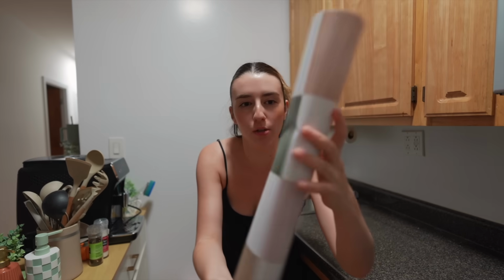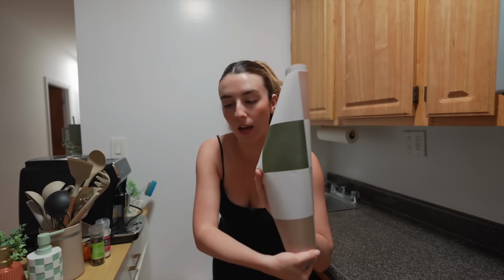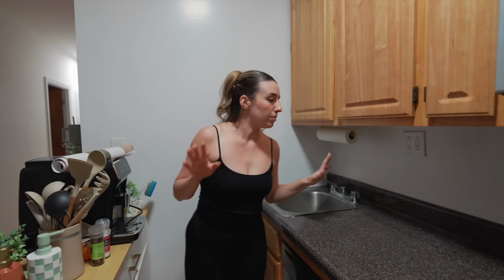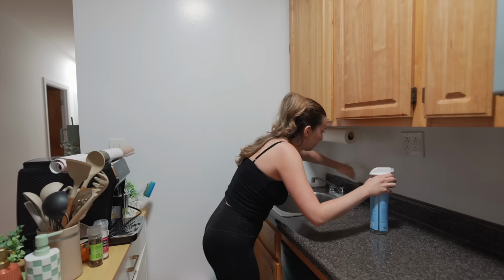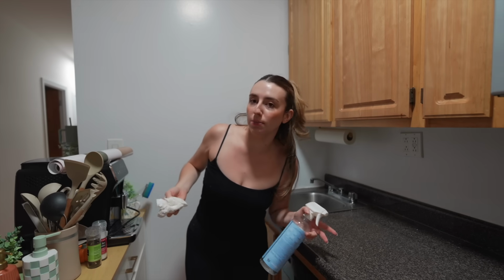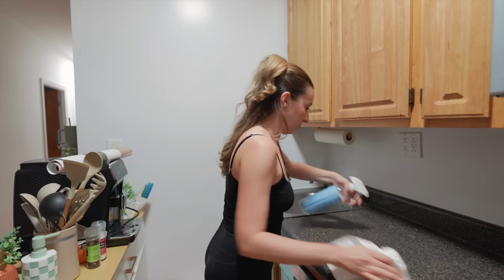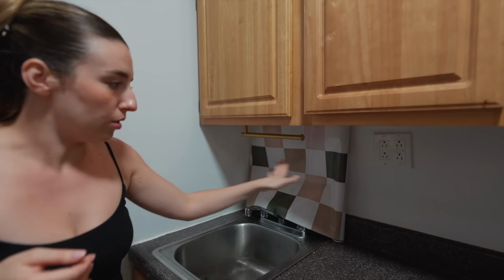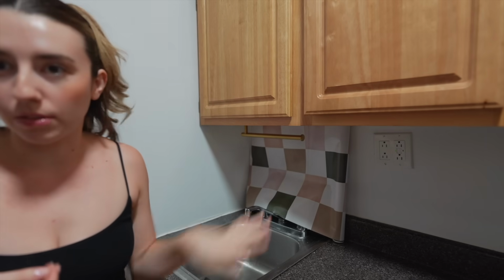Do you like the pattern I chose? The checkered? Greens and pinks is kind of the theme of this kitchen. Very wicked of me. I'm gonna start by wiping off the wall, making sure that's cleaned, and wiping down the counter. I've actually never done anything like this before. I'm gonna cross my fingers that I can figure it out. Okay, so it's looking like I just need to pull it all the way across and then cut off the bottom. Now can I do that? That's the question.